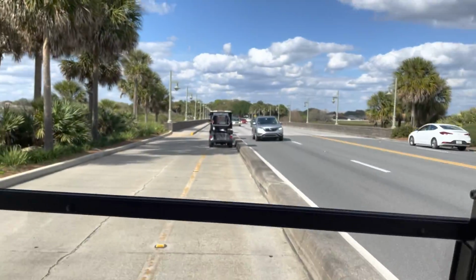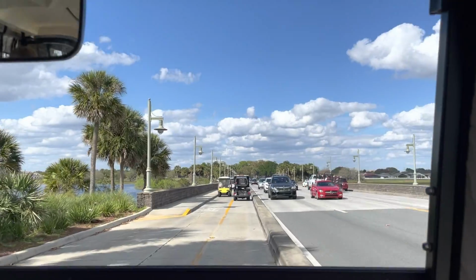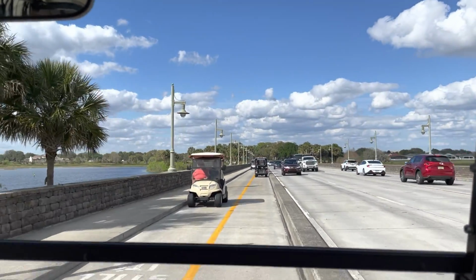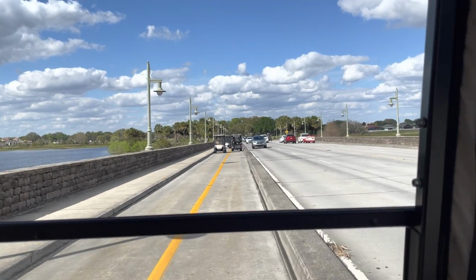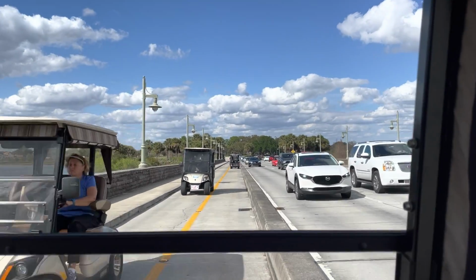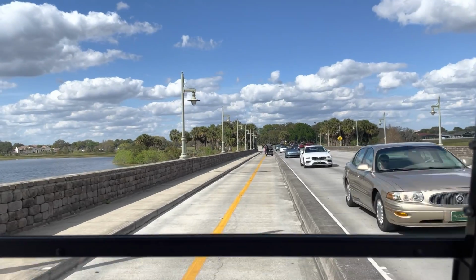So here we go again on that skinny bridge, and there's going to be some carts coming at us. You're going to see just how tight this is. I always hold my breath. Hope everybody else is paying attention. Yep, over the line, over the line. I don't think you could see.